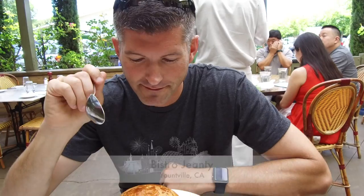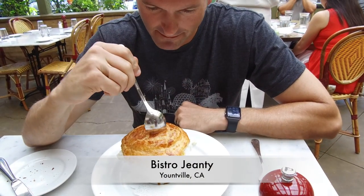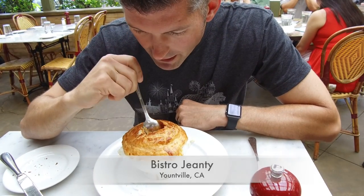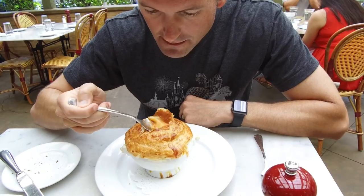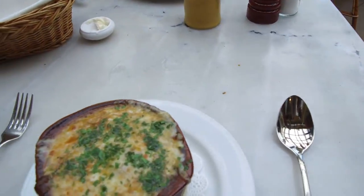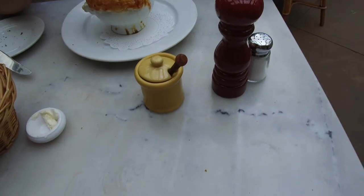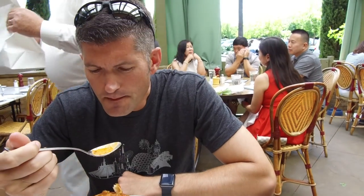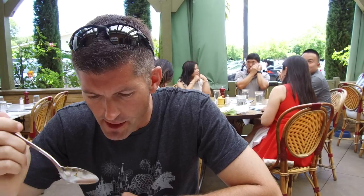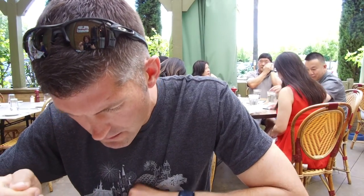Okay. Dan got the famous tomato soup and a puff pastry. Break into that, baby. Oh, yeah. All right. And then I got the onion soup. Super excited about this. Is it good? Yeah. And then we're going to share the pancetta wrapped rabbit.